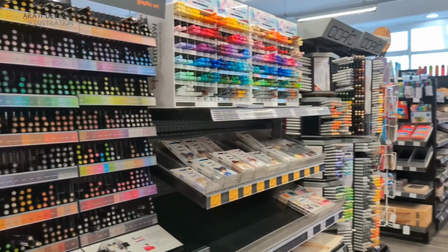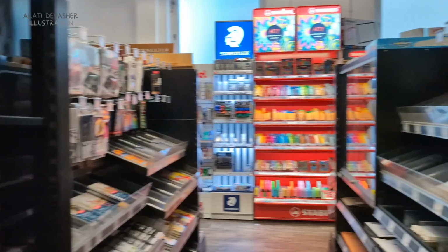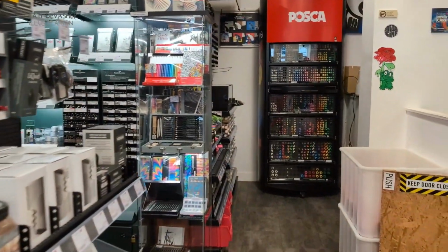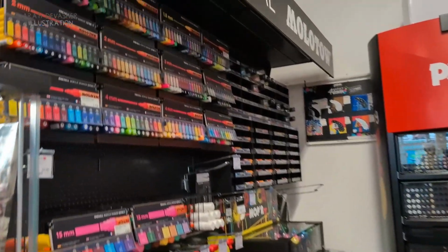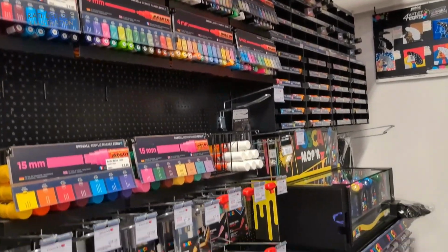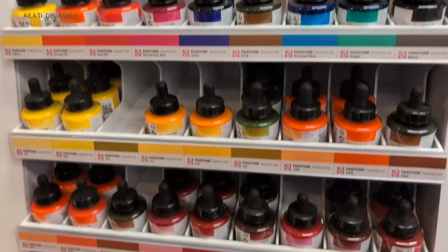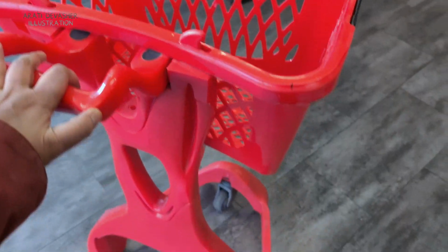The next aisle is also markers, Tombow, Copics, all the usual suspects. And then coming out right next to the cashier desk at the end is a full section of Molotov markers as well as Poscas with all the colors you could possibly imagine. Very well stocked. On the other side of the cashier desk, they did have the Pantone markers. Again, I've not tried these, but I've heard they're fairly good.